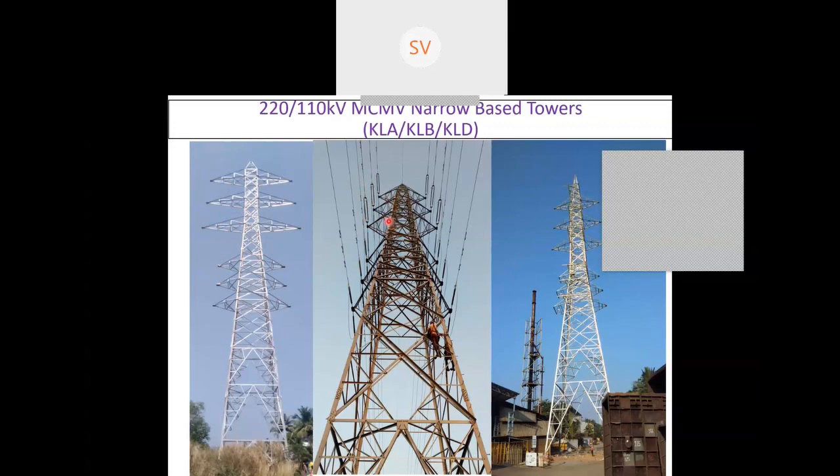This is a tension tower, B type tower. This is A type tower, KLA. We have named it KLA. This is KLB, that is the 2 to 15 degree tower. This is KLB. This is the top pointer here, and this is the KLD tower. We have one more tower, KLC.